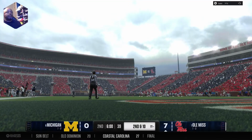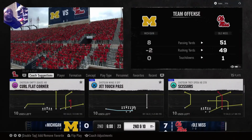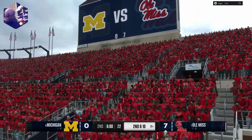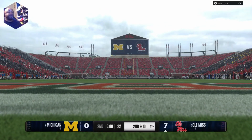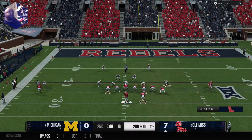That's the end of the 1st quarter. With the score, Ole Miss 7, Michigan 0. Here we go. First play of the quarter. Offense setting up for a 2nd down play.